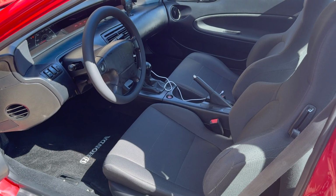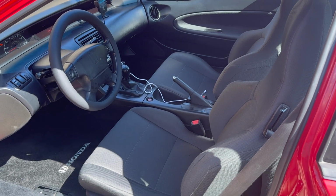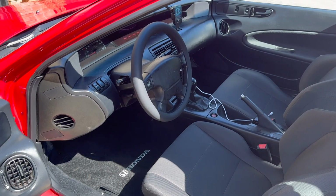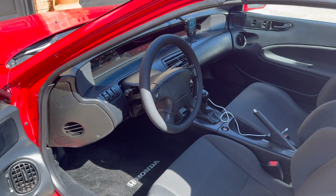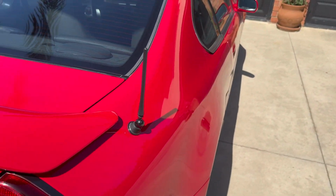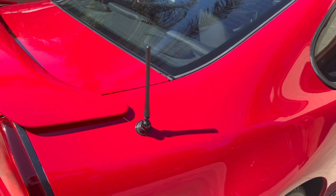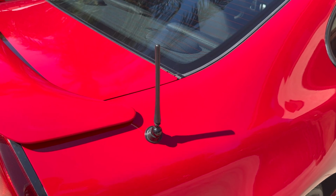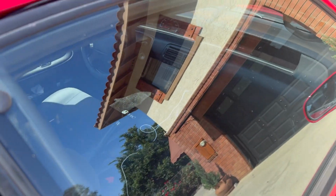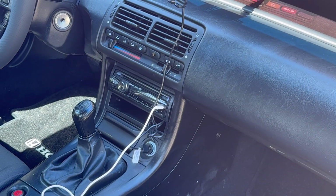However, I did pick up an entire interior of the original 1993 seats. I've got some 1993 OEM floor mats, and I've got a leather steering wheel. I've got a bunch of parts, and I think the first thing I'm going to do is actually replace this antenna, which does not belong on this car. I do have a brand new in-box factory power antenna, so hopefully that won't give me much trouble. Between that and replacing the factory stereo, which this car came with, I will be doing that right away.